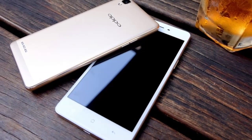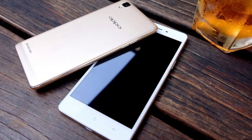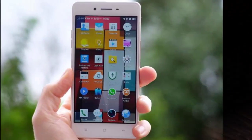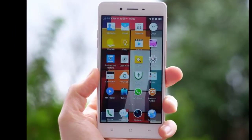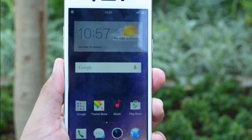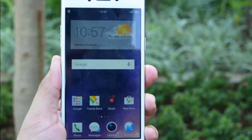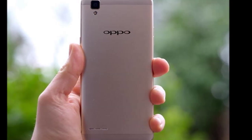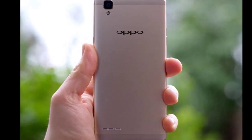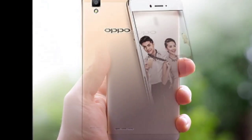General performance of the Oppo F1 is very good. The interface functions smoothly and apps are responsive during multitasking. The phone works well on 4G and runs cool for the most part. The only time we found it getting warm was during continuous video playback or when using the camera for video recording. Call quality is also very good as we didn't face any issues here.